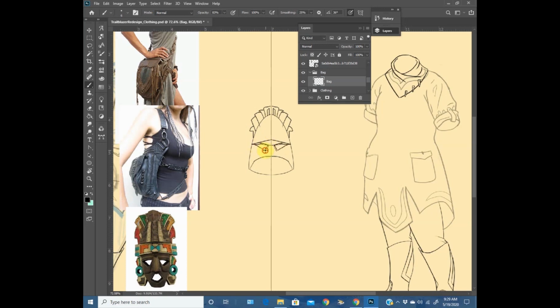I decided to take inspiration from this Mayan mask here. I always wanted a more ancient Maya or Incan approach to what Trailblazer was like, design-wise. I don't know why, but for a second there I kind of wanted to give him a mustache. This is basically the face of the deity.